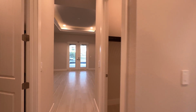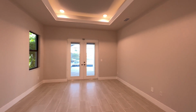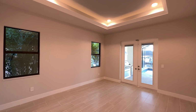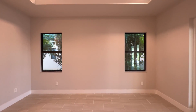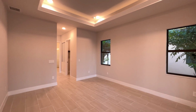And over here, let's keep going. Over here you have closet here. Pretty good, nice size. And then you have another closet over here. And this is your master bedroom with 2 doors leading out to the pool area. And remember the comfort ceilings, they all have that light thing that I showed you, so it's pretty cool. Check out the size here.